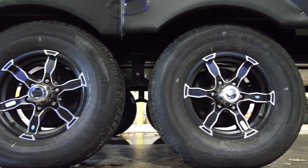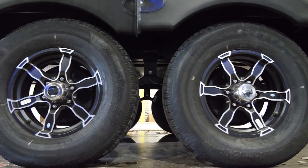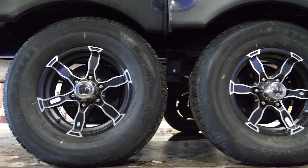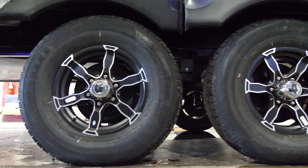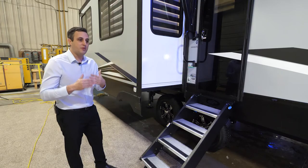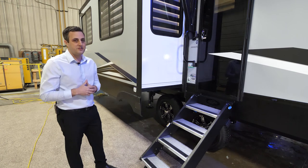On the rims, you're going to notice that we have tire pressure monitors on every stem so that you can check when you're getting ready to leave, when you're gassing up, to make sure that your tires are properly inflated, because we know that improperly inflated tires are one of the biggest causes of blowout, and we want to make sure you have as safe a trip as possible.